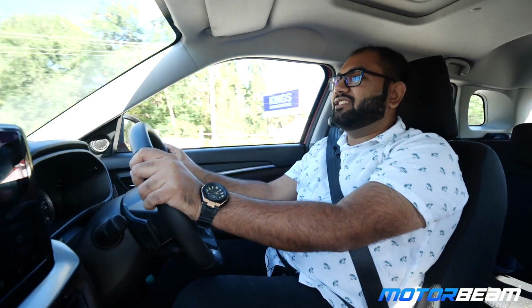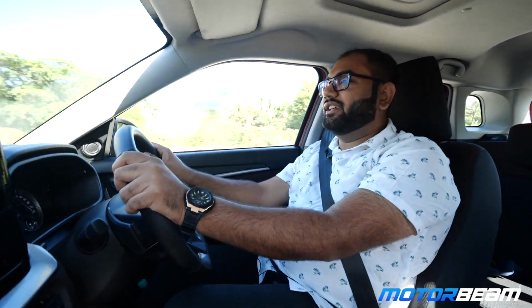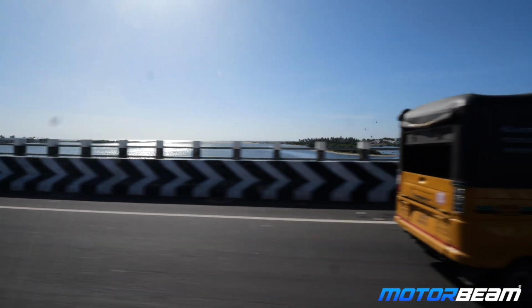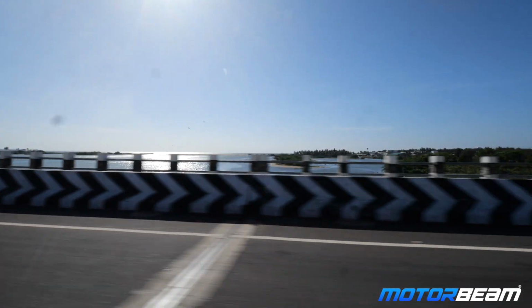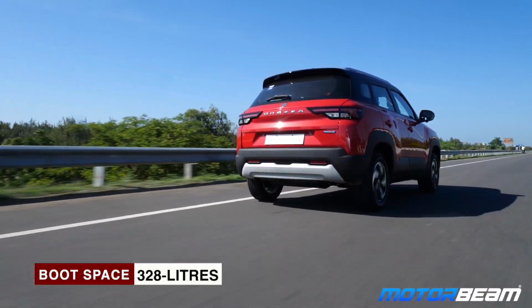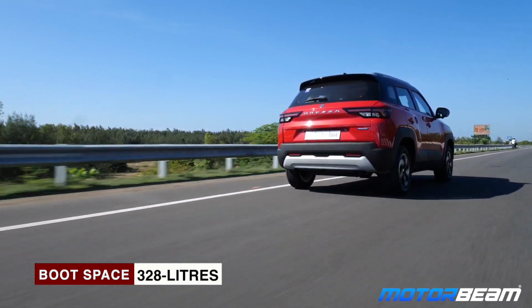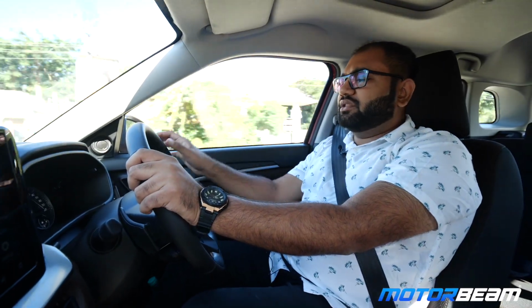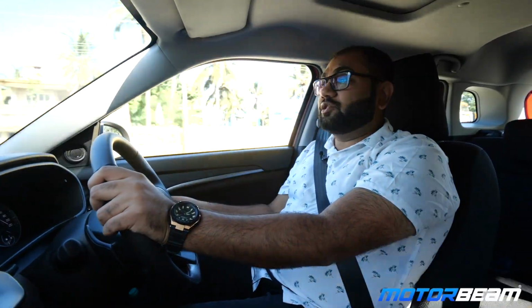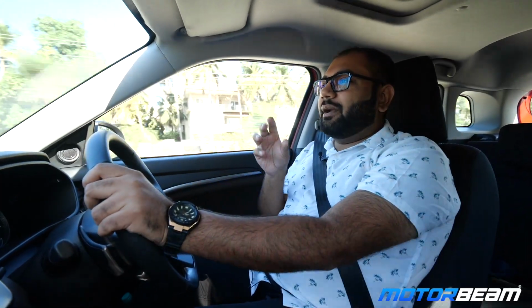Okay, so we have finally hit the ECR, which is the East Coast Road in Chennai. It is a very beautiful road. It goes straight to Pondicherry, and on the left hand side you have the coastal line, which looks truly mesmerizing in Chennai. And right now thankfully it is not raining, so we got good sunlight and the place is looking very good. The MID is showing 13.2 kilometers per liter. Distance to empty is 522 kilometers, and this car also has SHVS, which is basically a micro hybrid system.